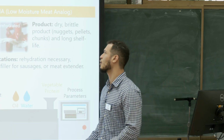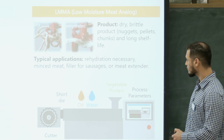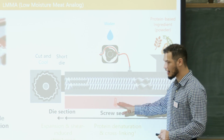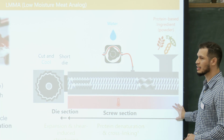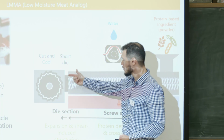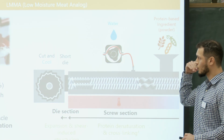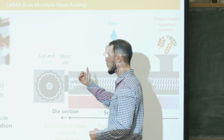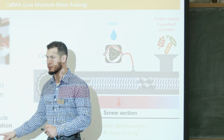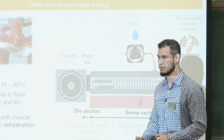Okay, so that was for high moisture meat analog. Let's talk a little bit about low moisture meat analog, which is also called TVP. For the setup, we use the same instrument, same temperature profile, but higher temperature. In the screw section we have the same thing happening, right? The protein denaturation and cross-linking are happening. And in the short die, we have the expansion and the shear-induced structure, and then we cut. So for low moisture meat analog, we use lower water contents. We use the short die, and this is an intermediate product. So to achieve this meat-like texture, we need to rehydrate this product.